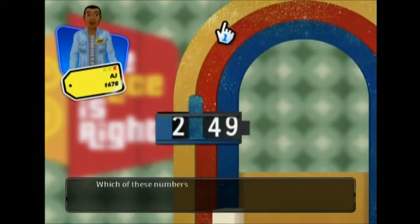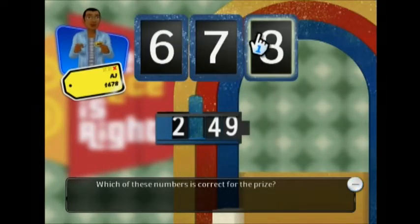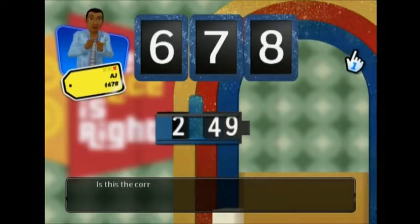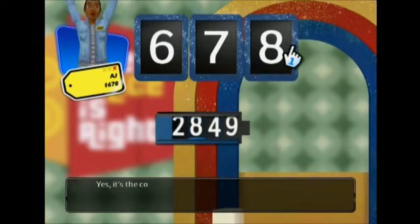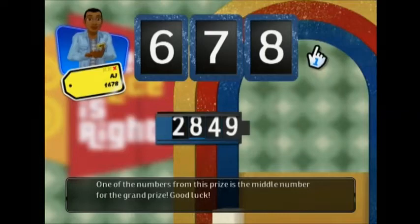Which of these numbers is the correct number for the prize? Is this the correct number? Yes, it's the correct number! One of the numbers from this prize is the middle number for the grand prize. Good luck!